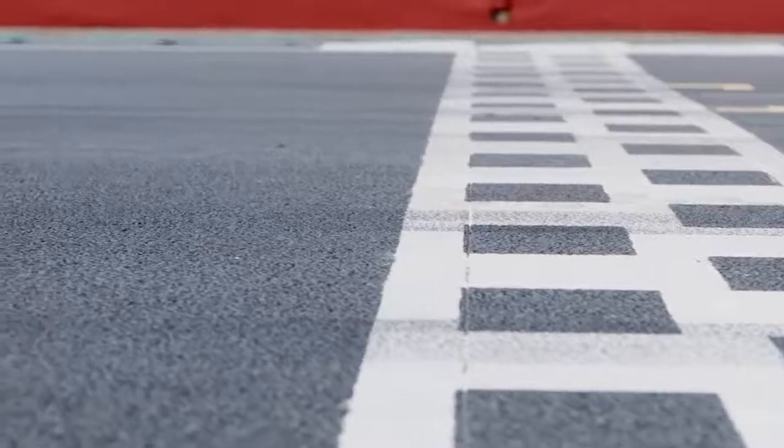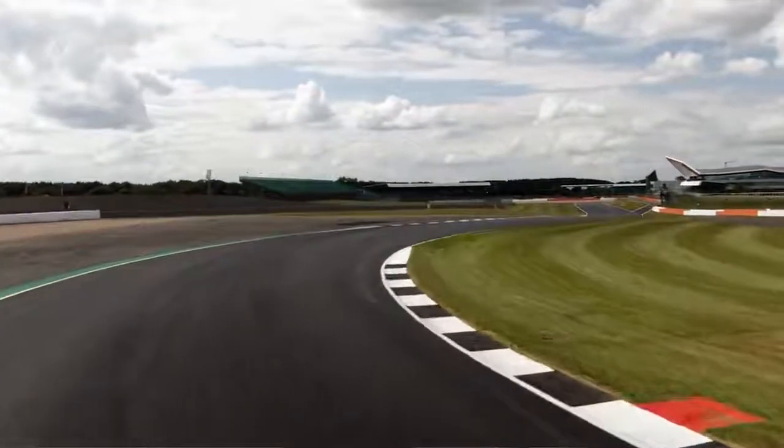The best possible surface for an F1 driver is the one that has the most grip. With Shell's Carafelt, the track that we now have is of such a high standard that it will see us through the next decade of international racing here at Silverstone.